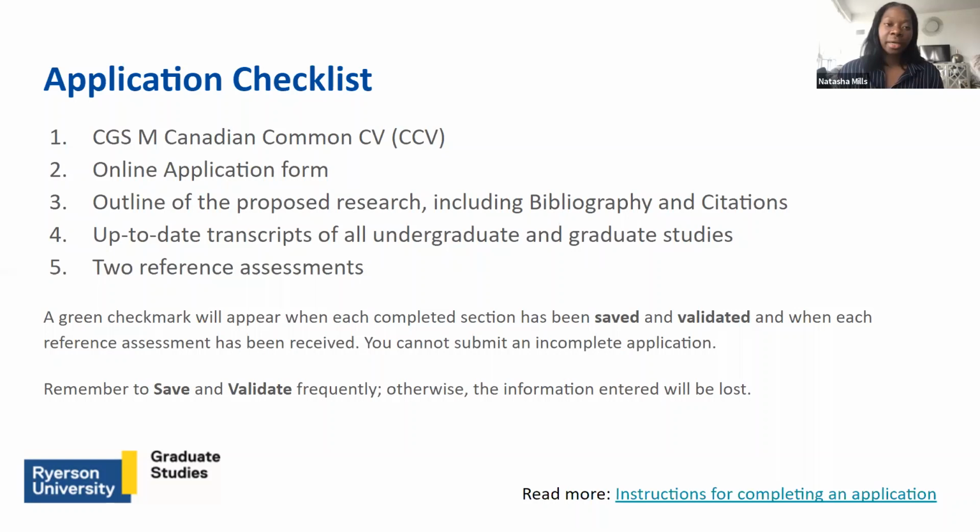So the application checklist. Again, we've covered this, but you will need the CGSM Canadian Commons CV. You need the online application form to be complete, the outline of the proposed research, including bibliography and citations, and up-to-date transcripts of all undergraduate and graduate studies. That's very important. We're looking at all undergraduate and graduate studies, whether you graduated from that program or not, or even just took a few courses. We do need to see all of your transcripts, as well as 2 reference assessments.